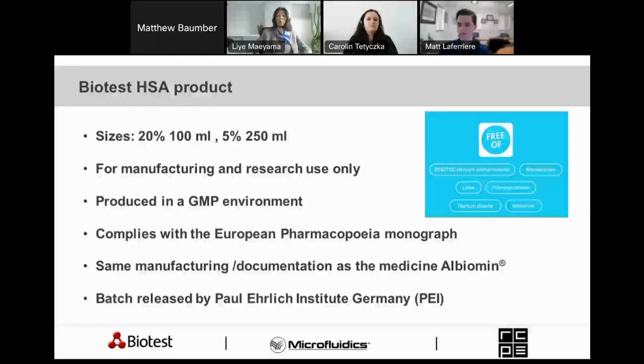We have all the same manufacturing documentation as the medicine albumin, and the product is batch released by the Paul-Ehrlich Institute in Germany. This is the authority in Germany which is also in charge of releasing vaccines. For example, the COVID-19 vaccine from BioNTech Pfizer is also released by the Paul-Ehrlich Institute. We are free of leachables, nitrosamines, latex, polyvinyl chloride, titanium dioxide, melamine, and BSE, TSE relevant materials.